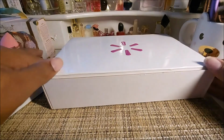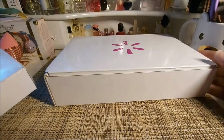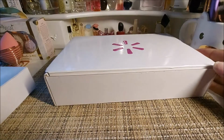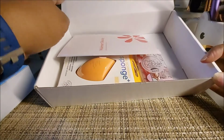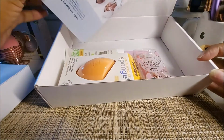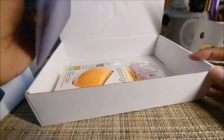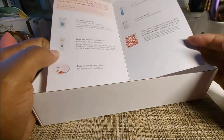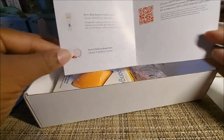Today I got my Walmart Fall Beauty Box in the mail, and from Popsugar Dabble I got some samples from Macy's. Alright, so let's see what we got from Walmart. Here's the card. Walmart Beauty. With the descriptions of the items.